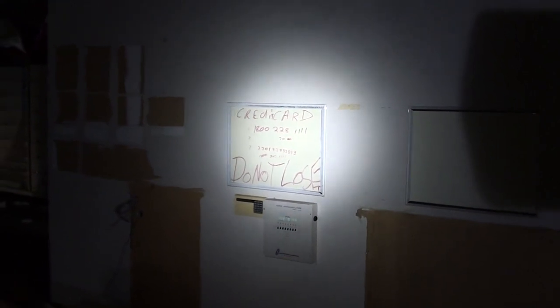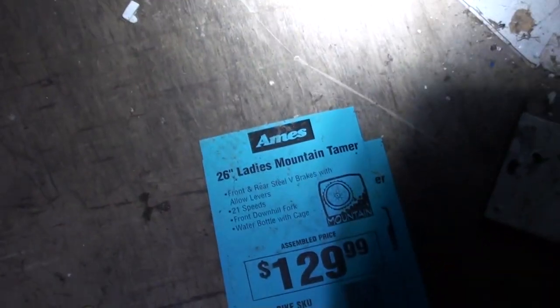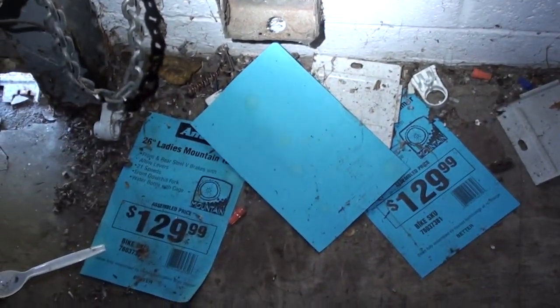Wedding and anniversary. These were like greeting cards. Do not lose. Look at these old signs. Ames mountain bike. The old Ames signing. Wow, that is so cool. Want an Ames mountain bike? When's the sweepstakes at? That's what I'm looking for. Somebody had a machete in here. Yep.